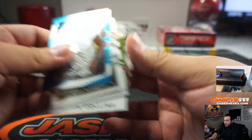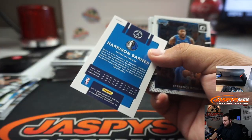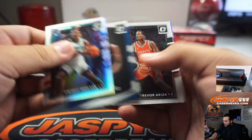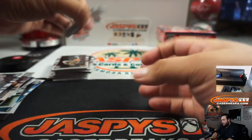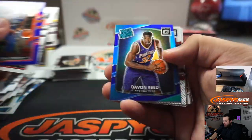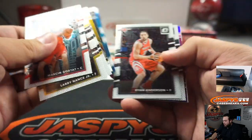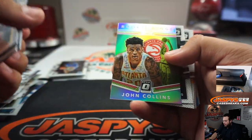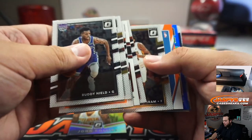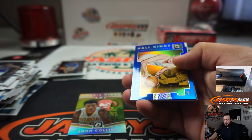Jordan Bell. We got Harrison Barnes, just a retail. Reggie Jackson. Joel Embiid. Devon Reed. Hollow. Purple. Zach Collins. John Collins and Kurt Thomas autograph signature series for the Knicks.